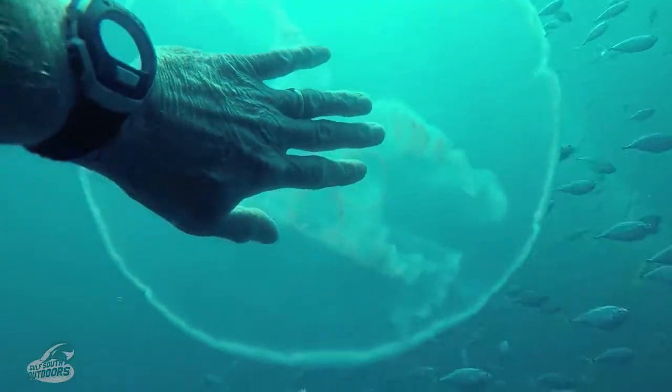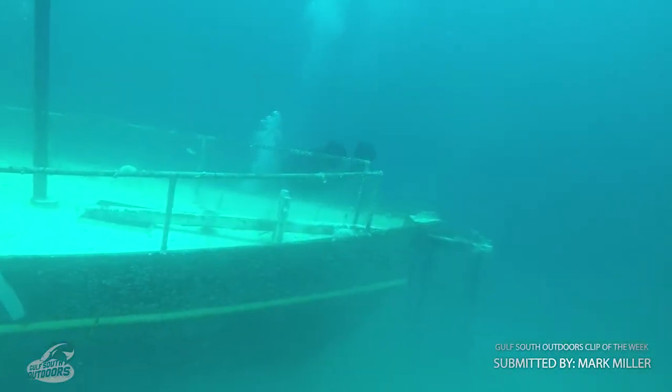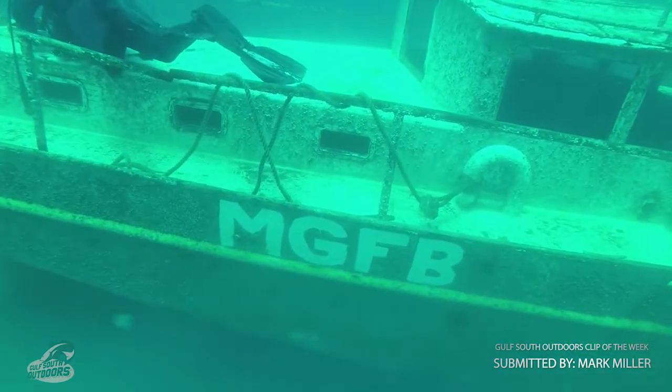Weeks after the boat was sunk, the Deepwater Mafia crew returned to check it out. Once a wreck settles to the bottom, regardless of how it got there, it's devoid of any type of life. Then a process begins to attract marine life.